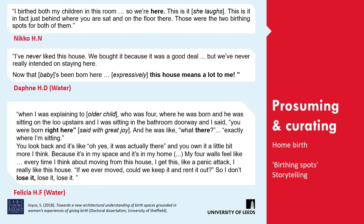And the quote here from Felicia is about how women passed on that affection for the birthing spot to their children, and the connection they developed with both the birthing spot and the connection that their children developed with where they had been born. So Felicia tells her older son and talks about where he was born, but she also feels that she could own the birth more because it's in her space and in her home, and she has that ongoing access to it. So these places over time became really important for women who had access to where their children had been born, even though these spaces no longer looked like they did when the actual birth took place.